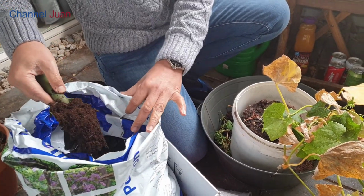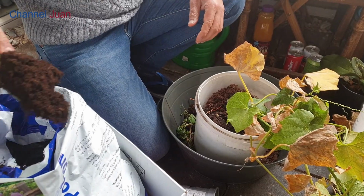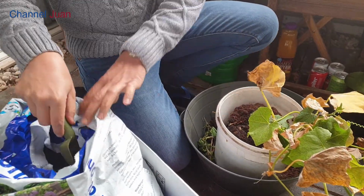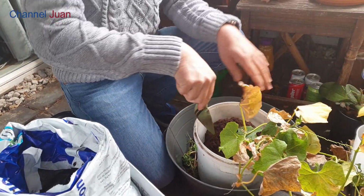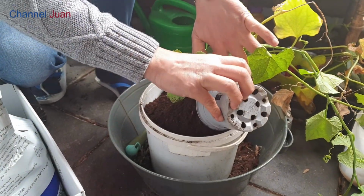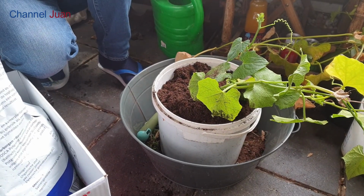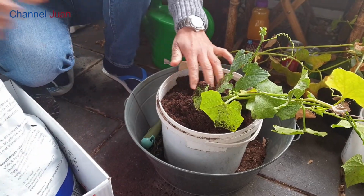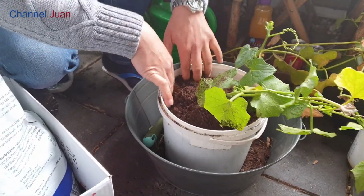So let's use this bigger pot for now. This will be its home for the next 2 to 4 weeks before it's warm enough to be planted outside. I hope we have rescued this chayote, precious chayote. Don't forget to come back and find out if this survives and if we are lucky enough to enjoy the stir-fries in the summer.